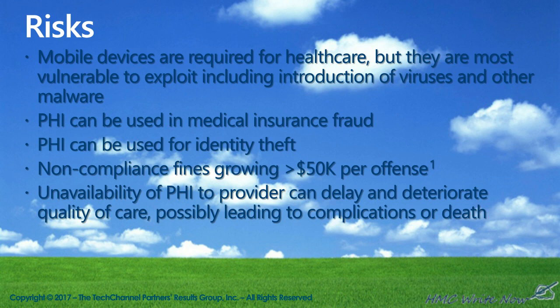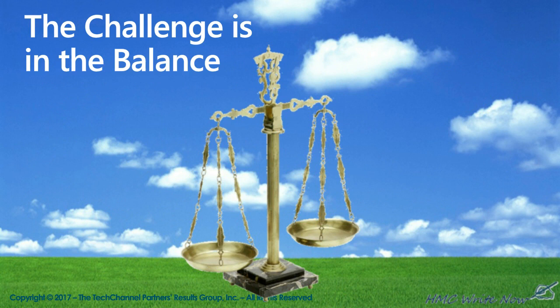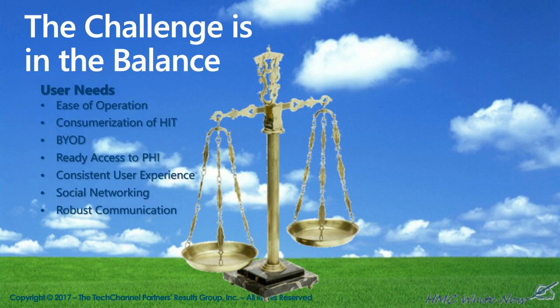The challenge is the same as it always is in a mobile environment of any kind. It's the same in healthcare. On the one side, you have users. The users want their mobile devices to be easy to operate. They want to have the consumerized experience. They want it to be just as easy as checking social media or talking to their friends or searching for information. They very much like the idea of using the device of their choice. They want to bring their own device.